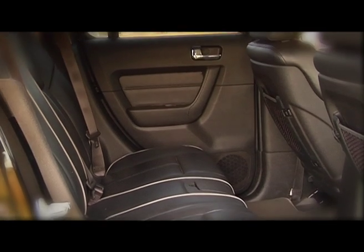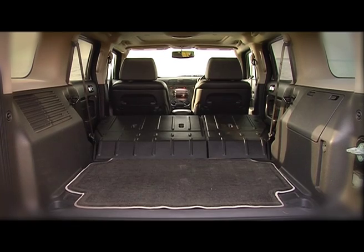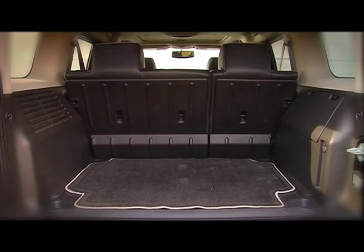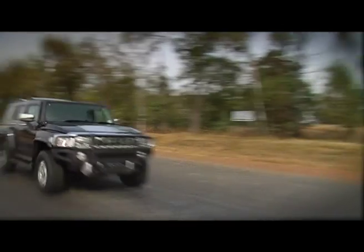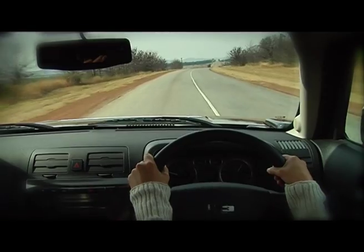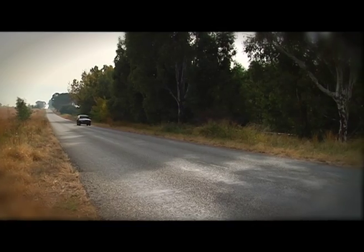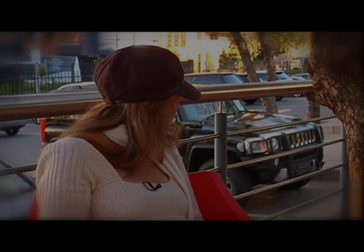Space-wise, the back seats offer plenty of room and go down in a 60-40 split to reveal a 1,577-litre cargo space. Apart from being able to load more, you can now also tow more with the V8's towing capacity up to a decent 2,448 kilograms. The Adventure spec offers a different gearing ratio to the luxury, as well as electronically selectable front and rear locking differentials.